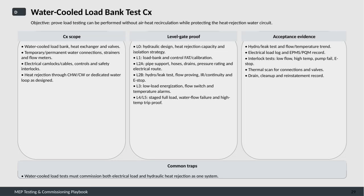This slide focuses on the water-cooled load bank test commissioning process. The main objective here is to confirm that load testing can be performed safely without air heat recirculation, while ensuring the heat rejection water circuit is protected.